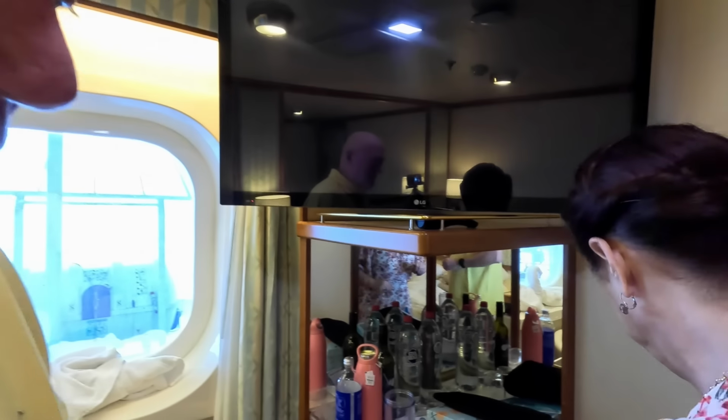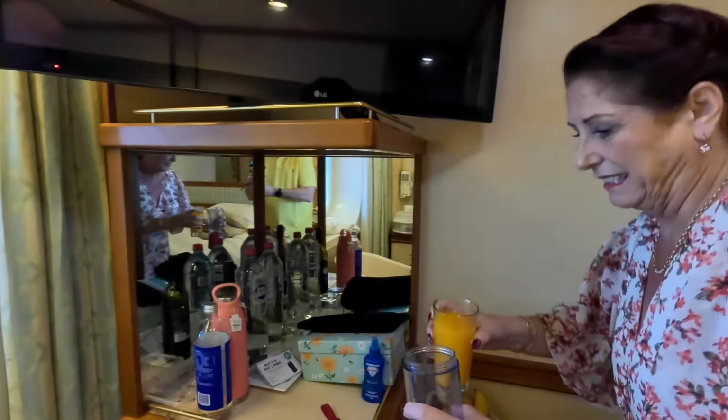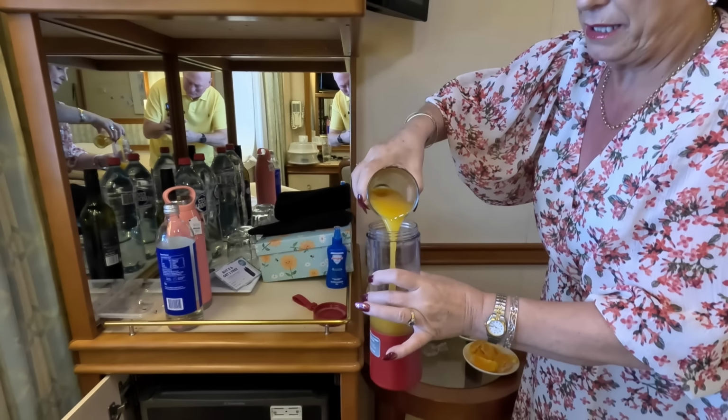We've got our fruit. I've just kind of picked it. I got a fresh orange from the pantry, and it's one of those oranges that did not want to take its jacket off. So you'll understand what I mean. It's just so hard to peel. Anyway, here we go. I have a little bit of orange.